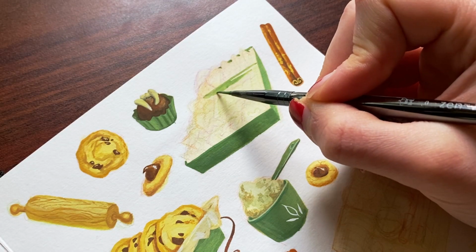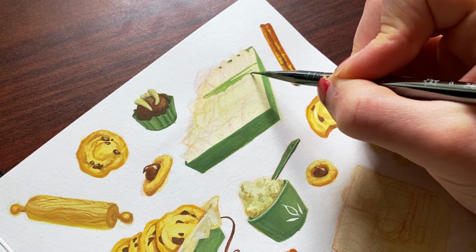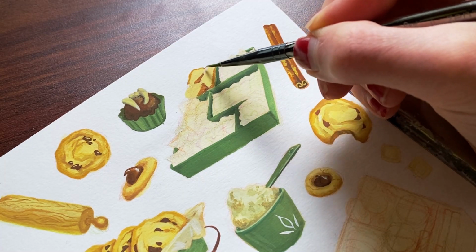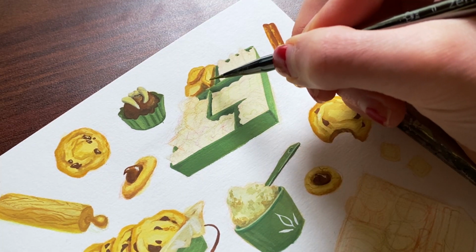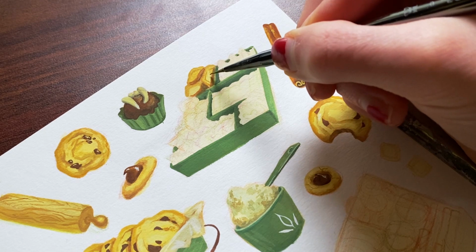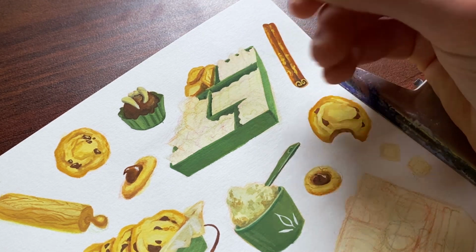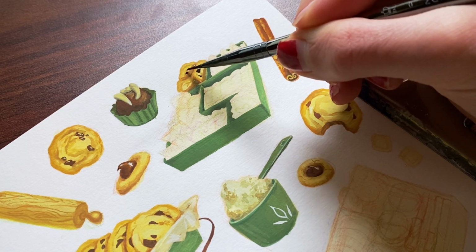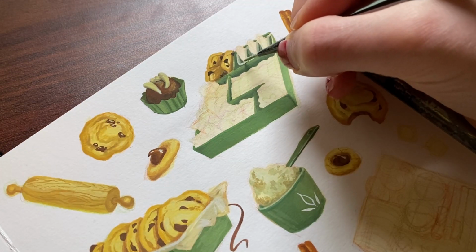So I decided to dive into the most complicated box in terms of perspective first. That way it was just done. I don't know why I decided to draw a box from this angle, but I did regret it as soon as I started painting. But I'm not gonna lie, my mind felt so much clearer while painting this week.